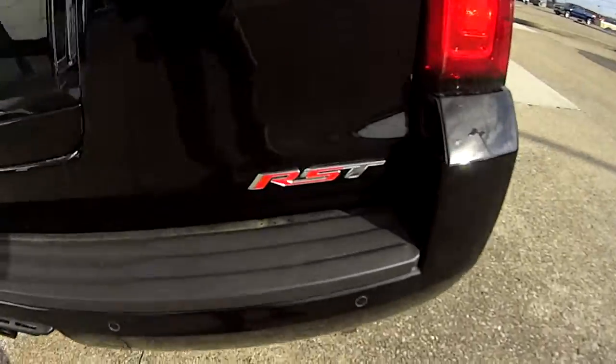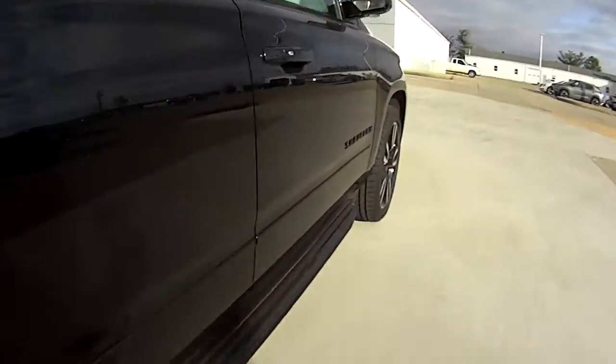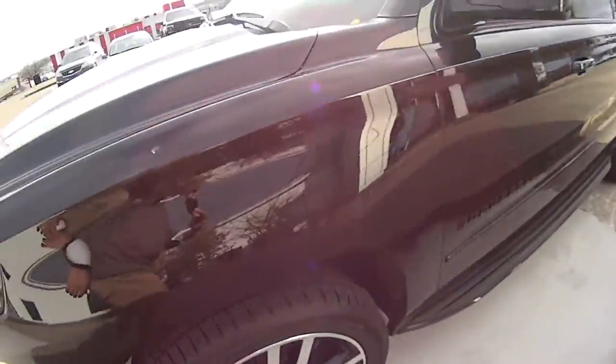Ooh, folks, it's windy. Suburban RST. Man, it's windy out. Let's see.